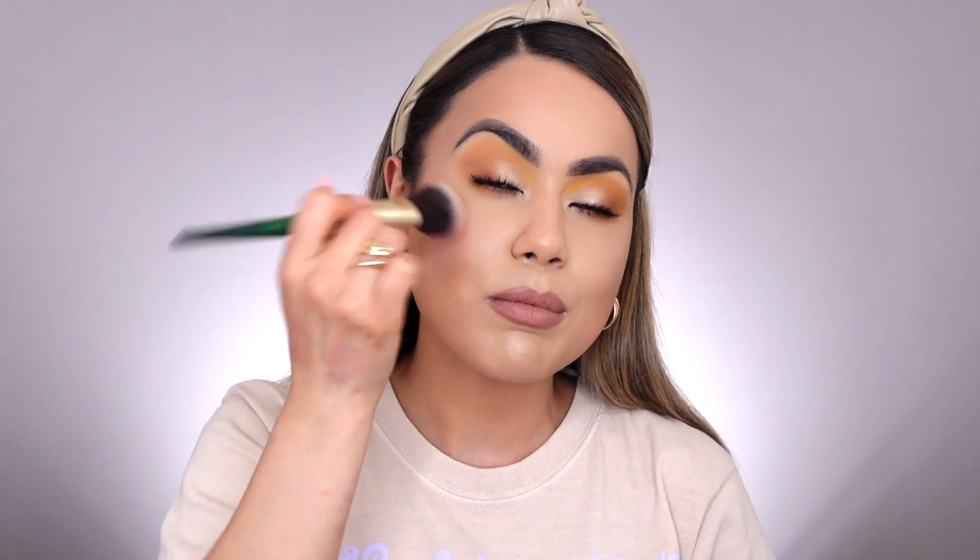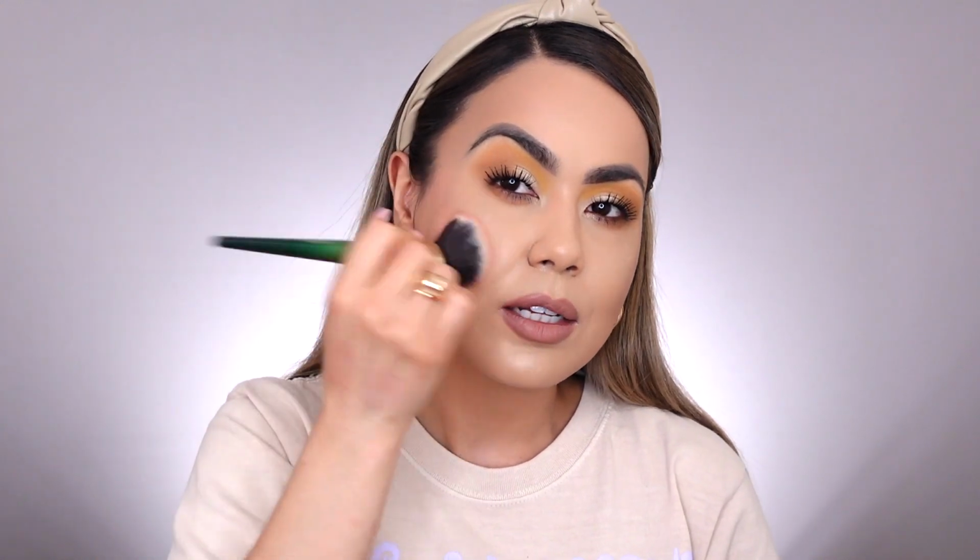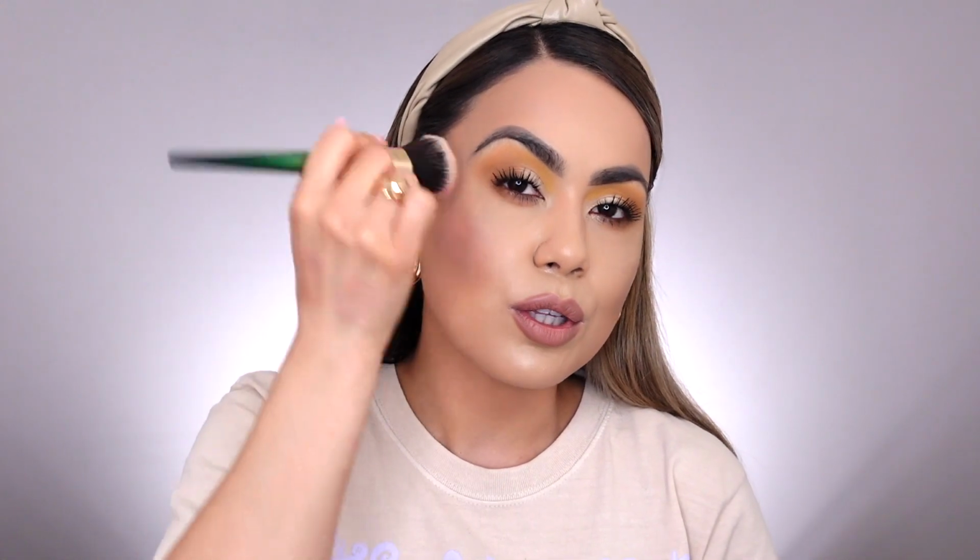So far when it comes to blush, I like to apply it in an upward motion, so it can lift the face. I like to apply it in this general area, doing little circular motions. So far, it's blending really nicely. I personally really like the undertone.